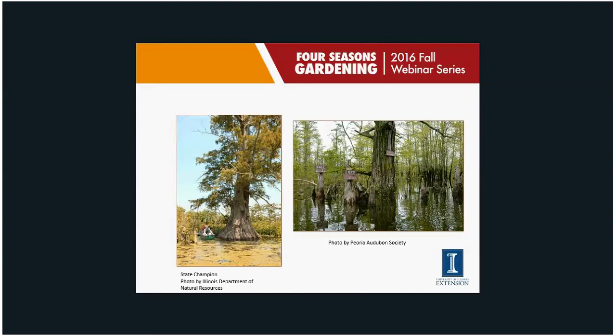And then right here I have a picture of the state champion. The roots are all around. You actually see them back here, but then here you see these knees, these prop roots that come up and help aerate. They're knees, not prop roots.